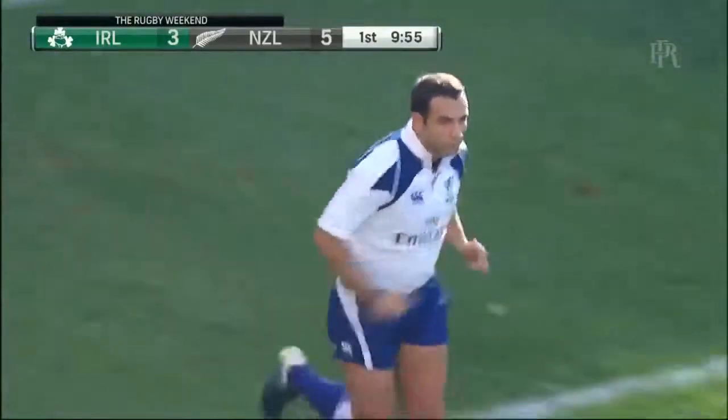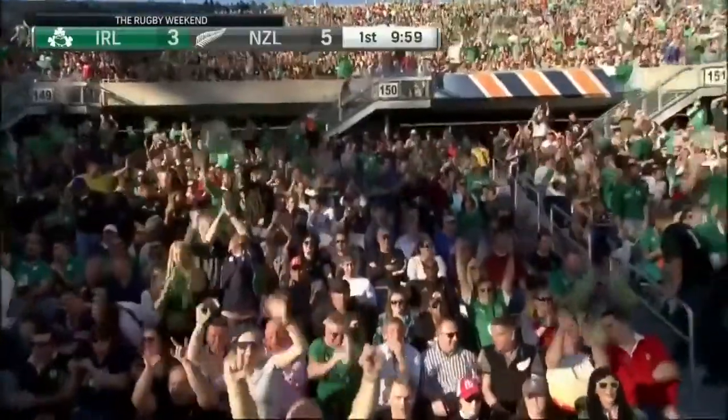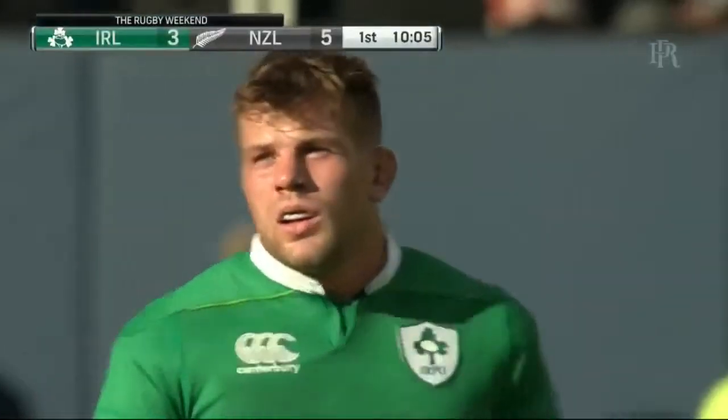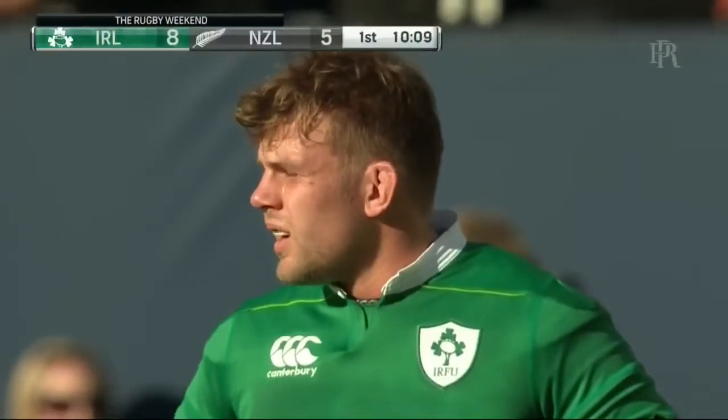TMO confirms a second try in the game, this one for Ireland. And you've got to feel for poor Joe Moody. It's going to be a very, very long 10 minutes for him in the sin bin. I don't feel for him at all. But I think just confirmation, the camera's picking up Jordy Murphy. It looks like he's the man who got the score. What a wonderful, wonderful try.